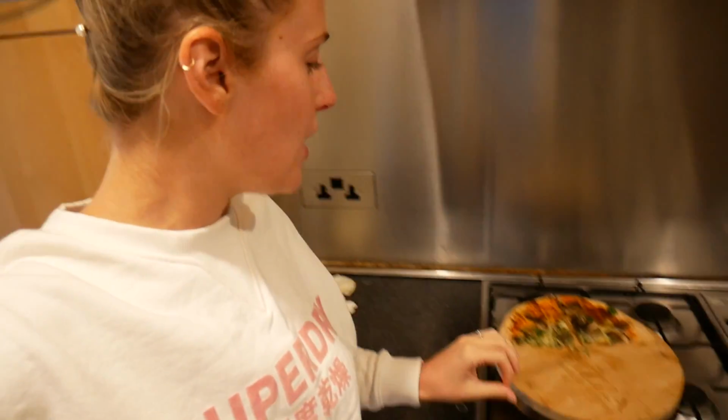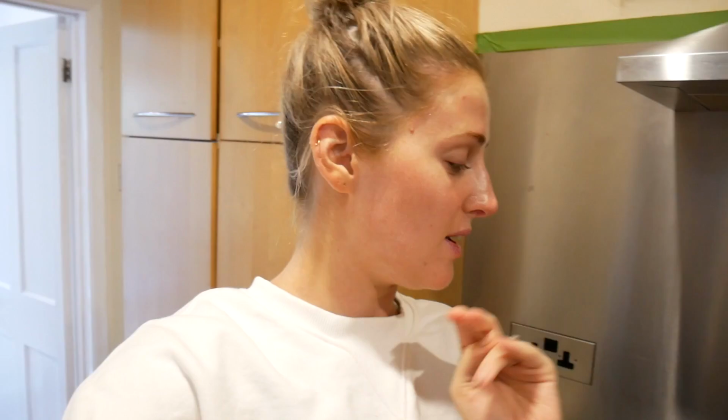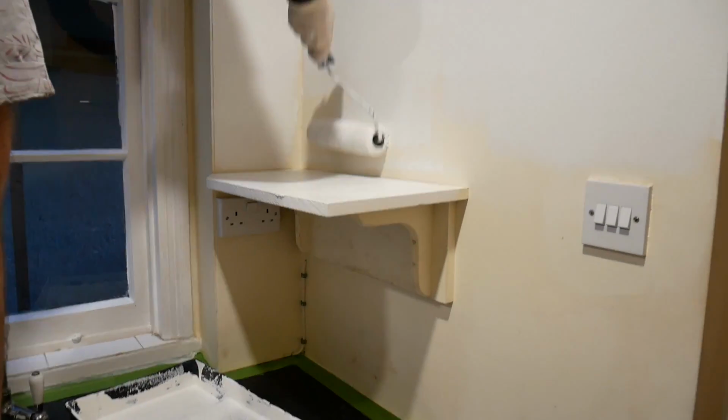Bought this nice little garlic and mushroom pizza from the supermarket, and it is the most welcomed break from this job. It's so cold outside and we've got all the doors open and I'm just feeling a bit chilly, so I'm gonna have my pizza and a cup of tea, and then we're gonna go in for the second coat.